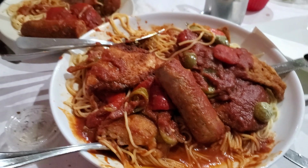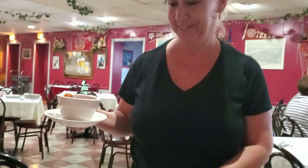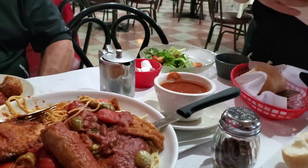This is chicken with a little piece of the red pepper. All right. This is our server. By the way, we're on YouTube. Say hello. And she's bringing us extra sauce. Wonderful. Thank you so much. What are you doing? Like a food, travel, and fun. Yeah. All kinds of stuff off this big plate.